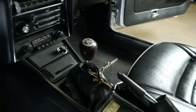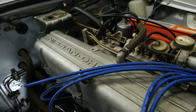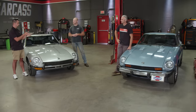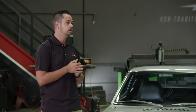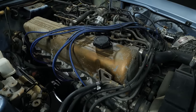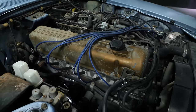But of course, the key factor between all of these is the engine and its displacement. The 240Z at 2.4 liters set the standard, moving into the 2.6 liter in the 260 and obviously the 2.8 in the 280. One of the other key elements that changed was that the 240Z was carbureted, as well as the 260, but as we moved into the 280, with the upgrades in technology, as well as trying to compensate for emission controls, the 280Z in 1975 was introduced with fuel injection. So that's one of the other key differentiating factors.